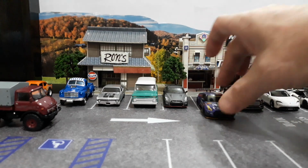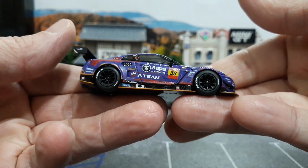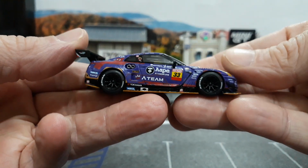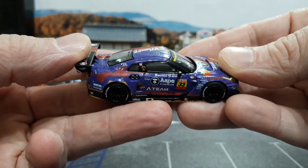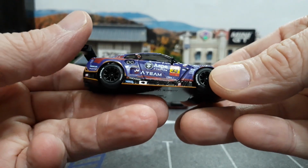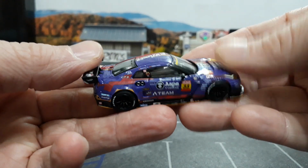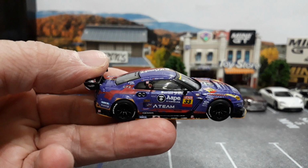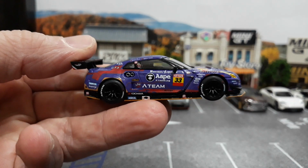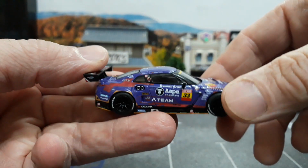Then the last Mini GT model in the lineup. This is the latest rendition of the Nismo GT3 GTR. That's why I brought it out. I'm not sure when this model first was released, if it was released in 2019 or 2020. I know it wasn't released in 2021, but I just got acquainted with these cars. And this particular variant of this casting was just released like 2 to 3 months ago, actually. So it's the newest one. That's why I picked this one.